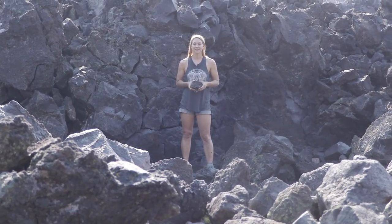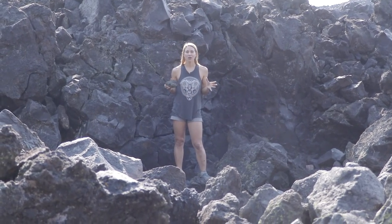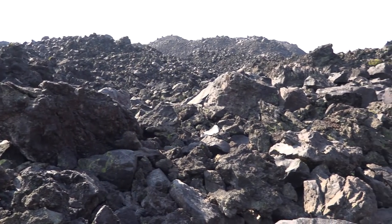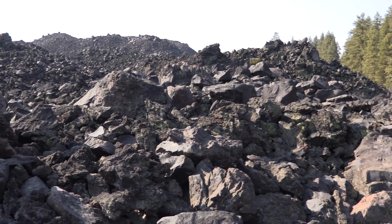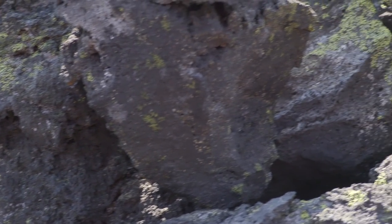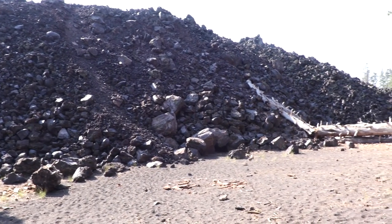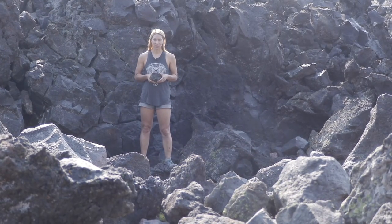This massive area of basaltic lava is known as the Magnificent Lava Flow. And these rocks all around me look like they're here for the long haul, but they're actually already in a state of decomposition. If you can see some of the green moss and lichen that are covering all of these rocks, they are already breaking down these massive pieces, and one day they will be the soil on the forest floor.